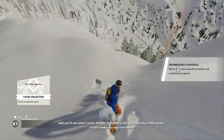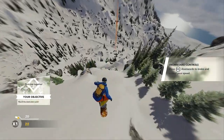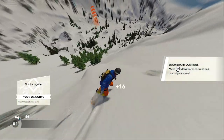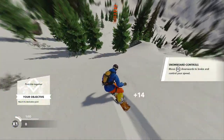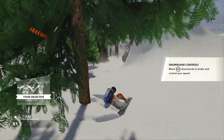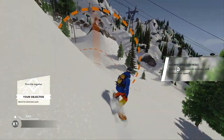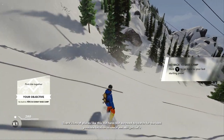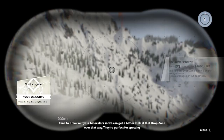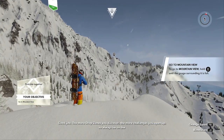See what I mean? All right, I scouted a cool place nearby a little earlier, so this man got way over there. Out here, but we need to search for the best possible location to reach him. All right, time to break out your binoculars so we can get a better look at that drop zone over that way. They're perfect for spotting new lines and drop zones, so use them whenever you're exploring different areas. Good job. The more drop zones you discover, the more challenges you open up, so always be on the lookout for them.